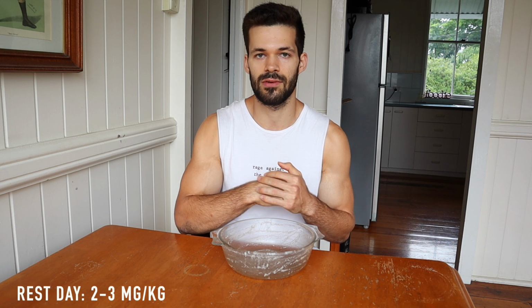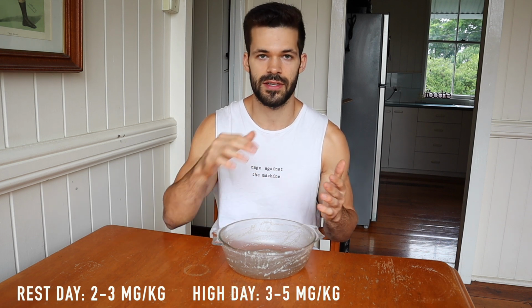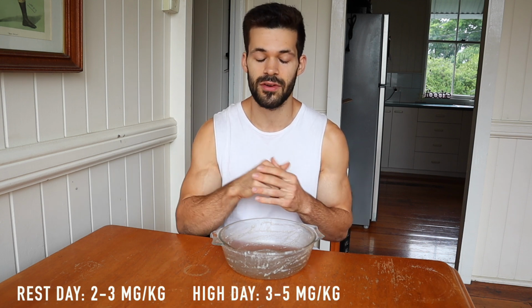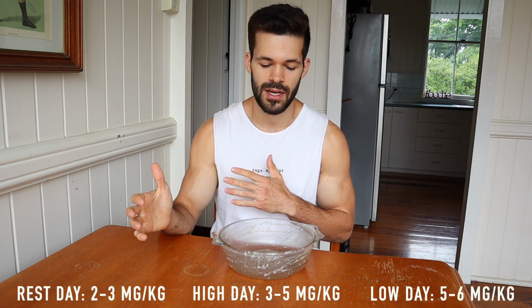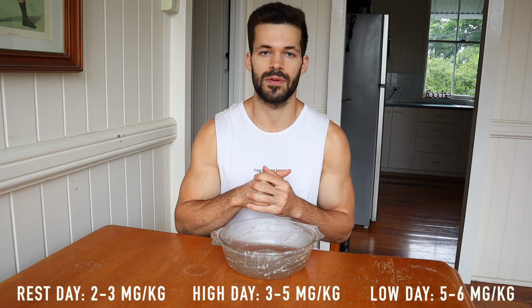And on my rest days, I've been having the lowest amount of caffeine, dosing it at around 2 to 3 milligrams per kilo of body weight. And then on my higher calorie days, which is Thursday, Friday, Saturday, I'll be having closer to 3 to 5 milligrams per kilo based on how I'm feeling. And then today, the lowest day of the week in terms of energy and carbs, I'll be having around 6 milligrams per kilo of body weight.